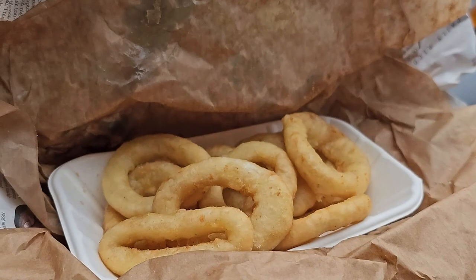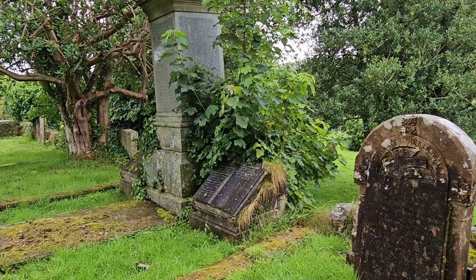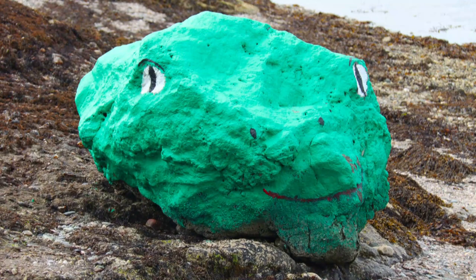It should be. This is Rothesay High Kirk and St Mary's Chapel. I will be making a separate video on this site. Look out for it in the future. Millport has Crocodile Rock. Rothesay has Snake Rock.